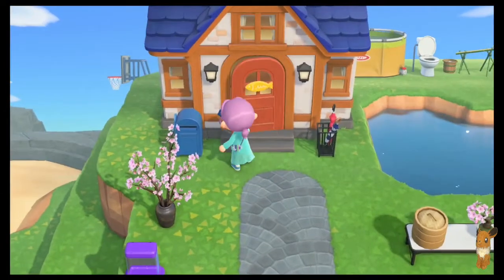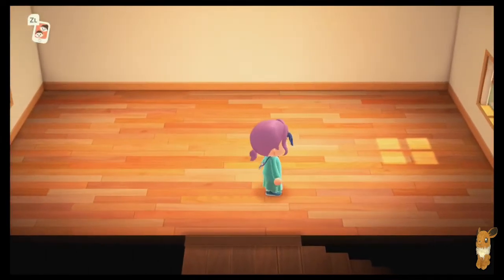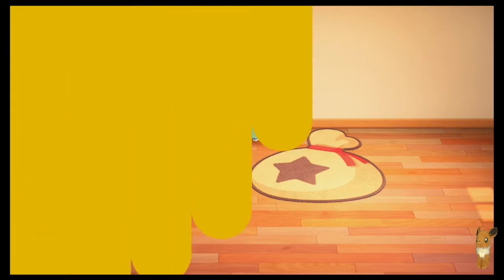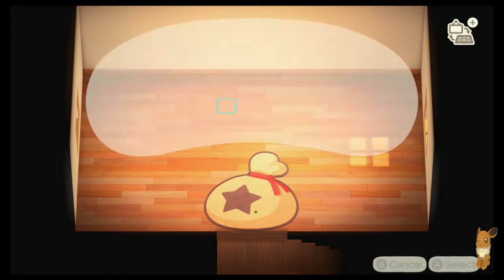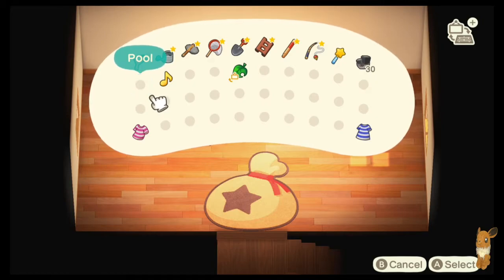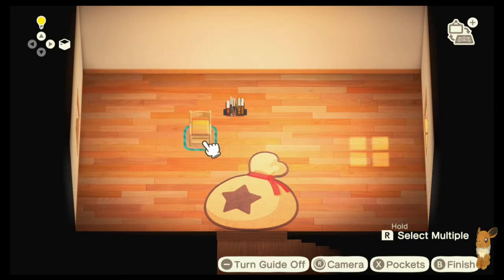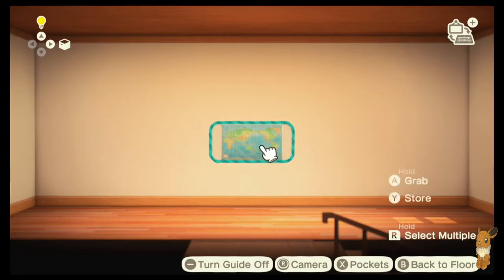Well, let's go put this stuff upstairs for now, because it's really not a long room. Actually, you know what we should do is this. There we go. Indoor pool. Actually, as funny as that would be, no. Oh, an actual world map. Okay, I was hoping it'd be a map of Plushland.